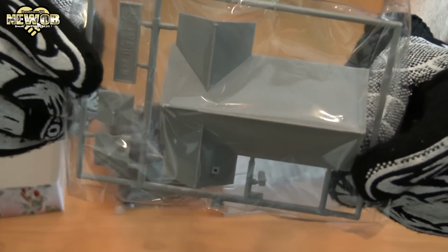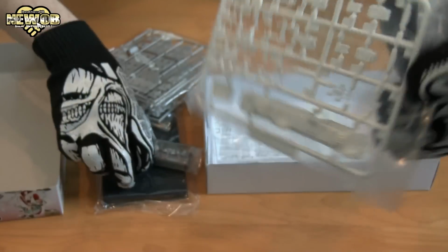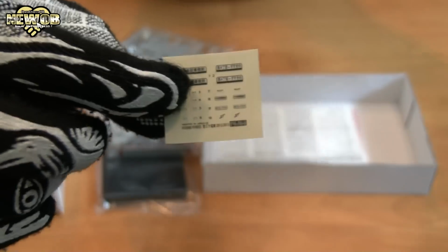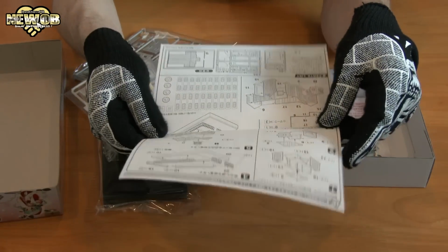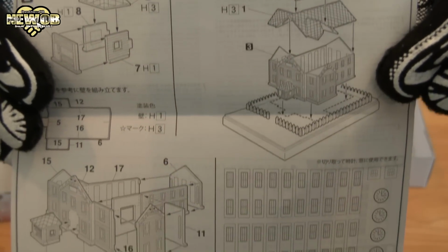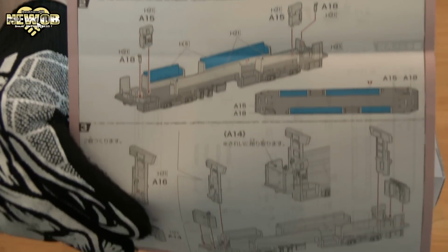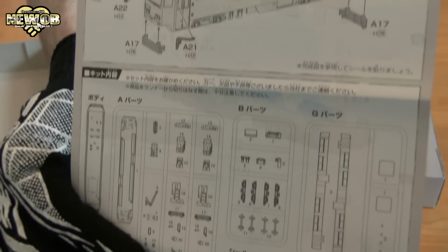This is the roof. These are the sides of the building. Pieces of the train. For this one, probably it gets connected to this one. Some more pieces. And some more pieces. Some stickers. Information on how to put everything together. The information on how to put the train parts together. Back of the information which you use to put the train parts together.